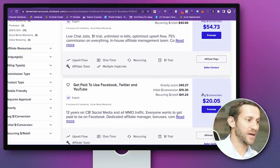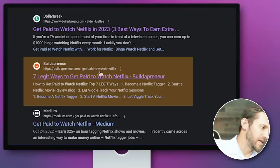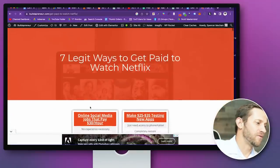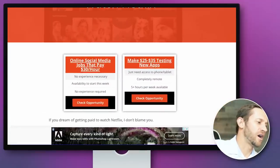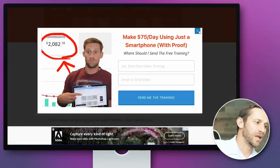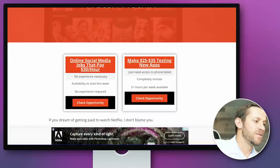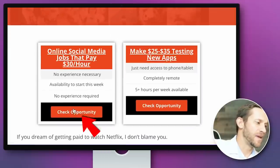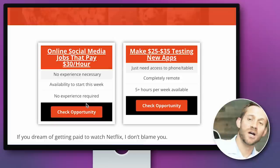So here's what I do with that affiliate link now. Let's go ahead and click the link and see what I'm doing with the affiliate link that ClickBank just gave me. You can see right here, this is the blog article, and at the very top I've created, using a little plug and play builder called Elementor, these two buttons right here. There's a button that they can click right there: online social media jobs that pay $30 an hour. That's the headline of their thing.